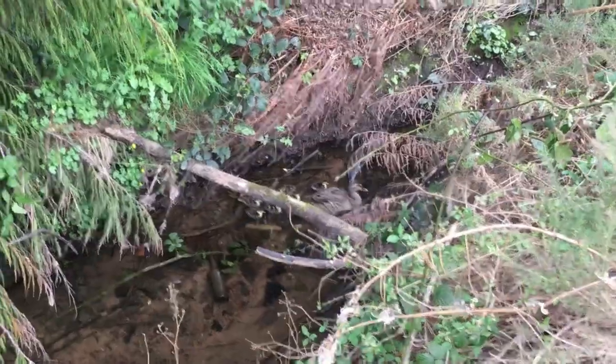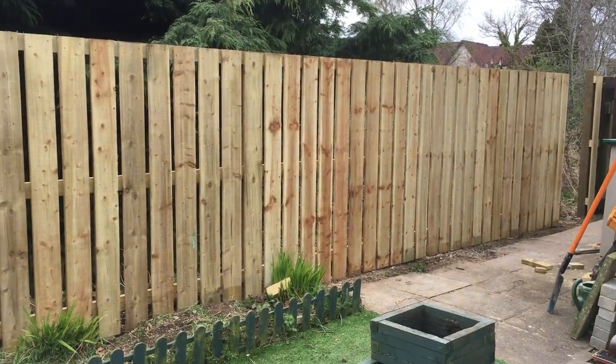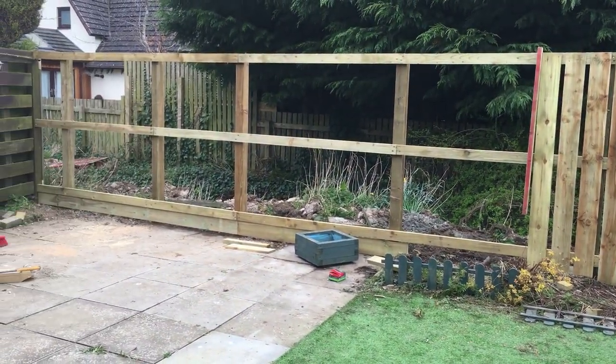Some local wildlife just sitting. I noticed all these ducklings just at the bottom of where I'm installing the fence. So it's one of the perks of the job. So here's the slats, and this is me started fitting the slats. This was the end of day two, I think.